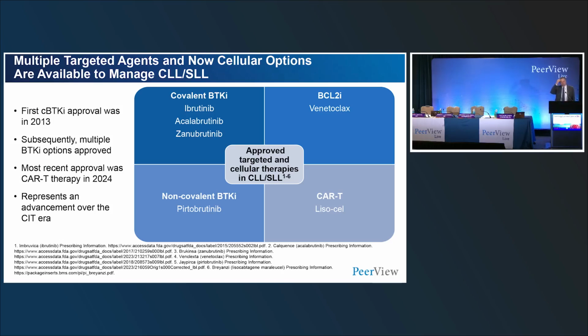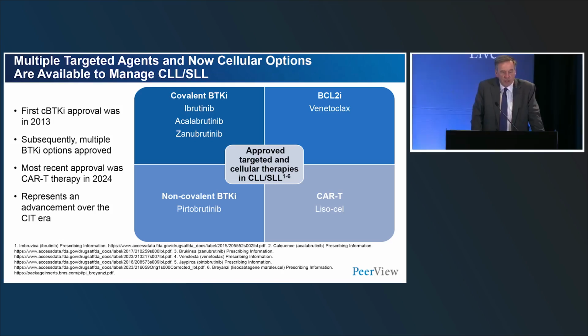So what we're going to be talking about today, and of course the whole issue is about talking about targeted therapies and new cellular options that are now available. The first BTK approval was in 2013. Seems longer ago than that already, doesn't it? Subsequently, there have been multiple BTK options approved, and of course the second generation and third generation BTK inhibitors, better, safer, more effective than the first. The most recent approval, of course, was for CAR T therapy in 2024.